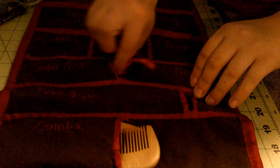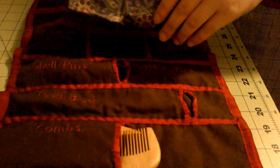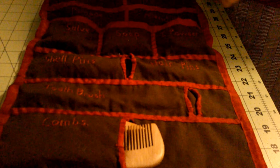So I have, let's see, lip salve, my soap, which I actually made, and I just wrapped it up in a cloth, so there's that. And that'll hopefully keep it from leaking everywhere. So let's go stick in there. Tooth powder, pomade, and the mending book.